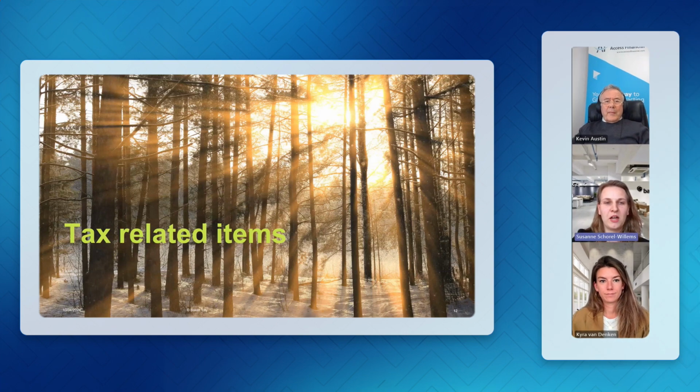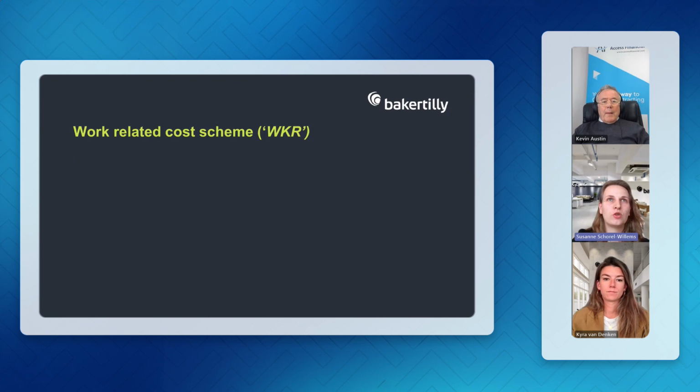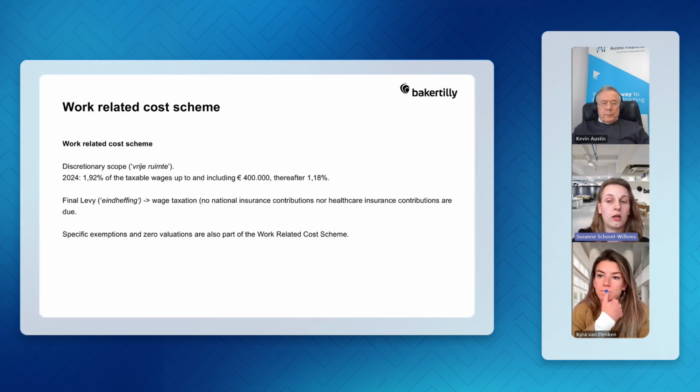I think it's my turn to go into some tax-related items. We try to keep it limited to items that could be relevant if you come from the UK to the Netherlands. This being said, the presentation will not be complete on the complete Dutch total tax system, but only the specific items we think are relevant and have some major changes.